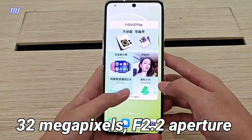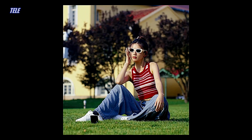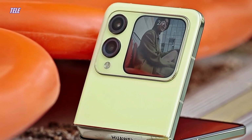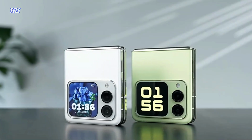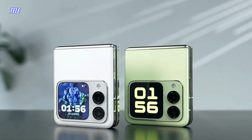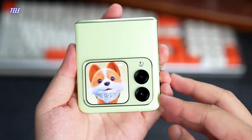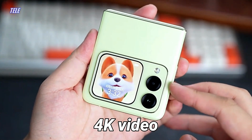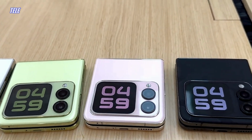The 32-megapixel front selfie camera ensures high-quality self-portraits, while the dual-camera setup on the back offers versatility. The 50-megapixel RYYB main camera is ideal for capturing detailed photos, and the 8-megapixel ultra-wide macro lens allows for creative shots in various scenarios. Whether you're taking a close-up or a wide-angle shot, the Nova Flip has you covered.